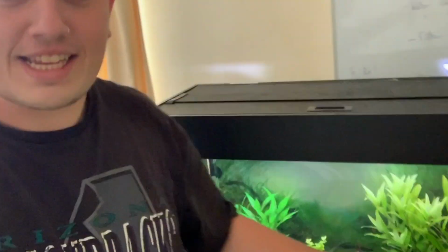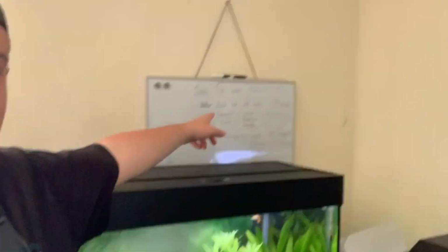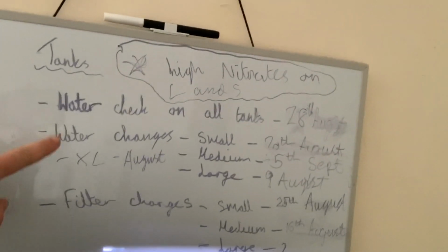So with all my tanks, there's a lot of water changes that have to happen. There's a lot of feeding. There's a lot of maintenance on the tanks in general. And this whiteboard just here has everything down to water checks on the tanks, the water changes, the filter changes. This is just a little bit of OCD with me, but what I do is I write it all down on this whiteboard so I know when it's been done, so that I know when next to do it, if that makes sense. So yeah, bit of OCD, but that is satisfying.